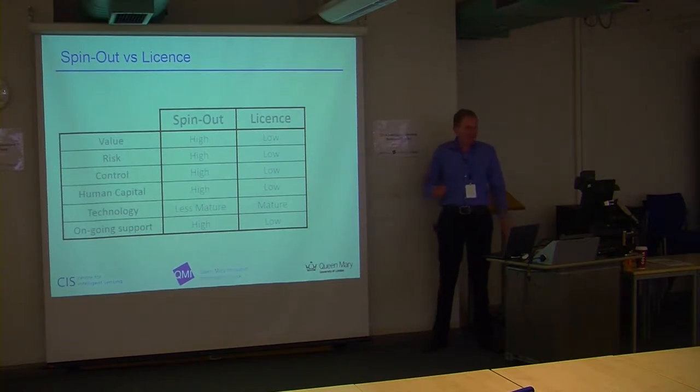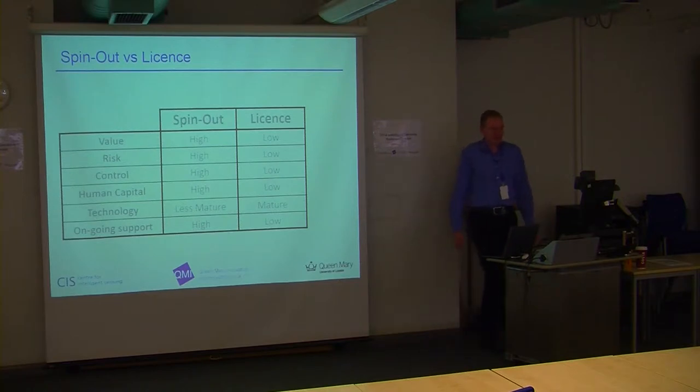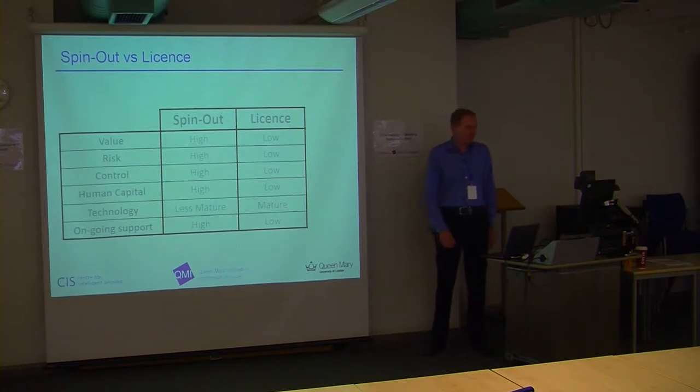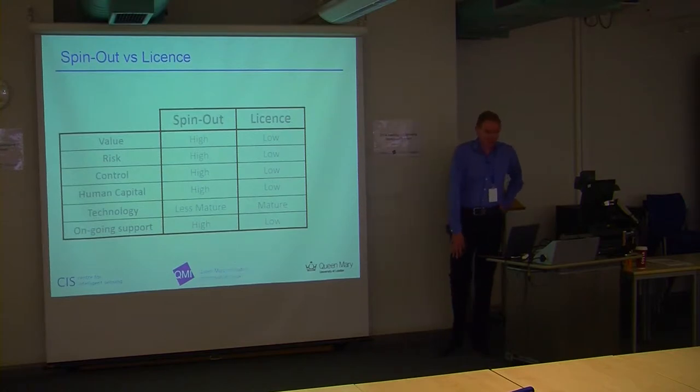Again, I say less mature, more mature. I think, generally speaking, it needs to be slightly more mature for licensing. And on the ongoing support, we as a university have spent more time on our spin-outs than we do managing our licenses.